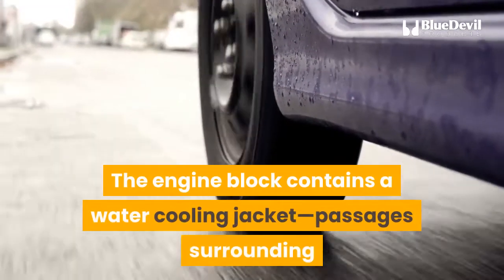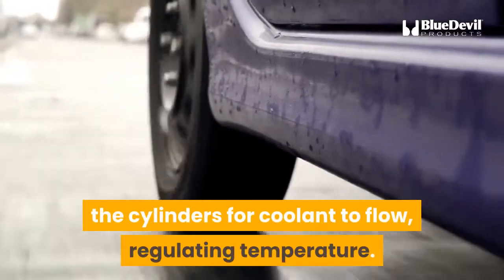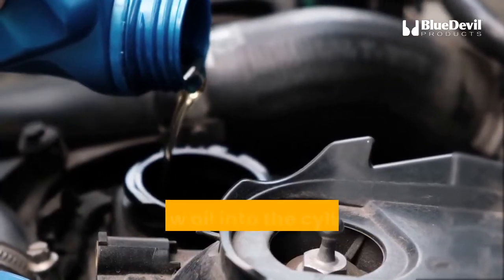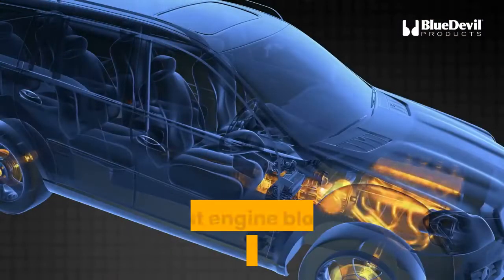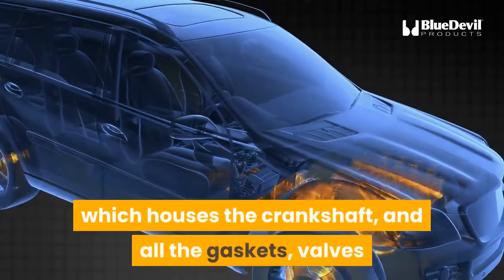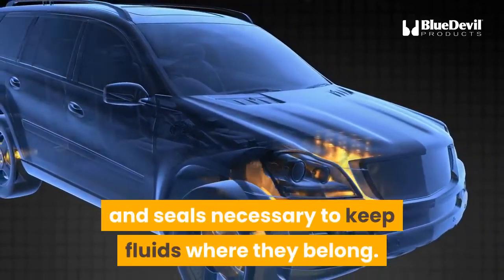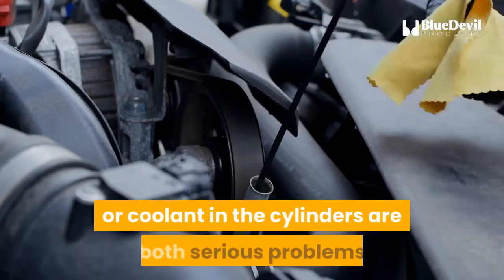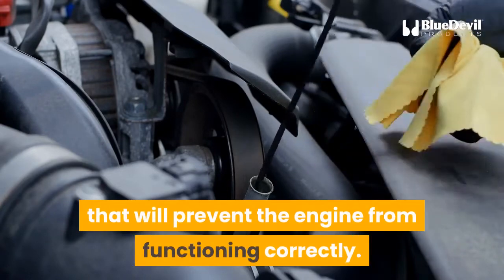The engine block contains a water cooling jacket, passages surrounding the cylinders for coolant to flow, regulating temperature. It also has oil passages that allow oil into the cylinders to lubricate moving metal parts. Most engine blocks include the crankcase, which houses the crankshaft, and all the gaskets, valves and seals necessary to keep fluids where they belong. For example, oil in the cooling system or coolant in the cylinders are both serious problems that will prevent the engine from functioning correctly.